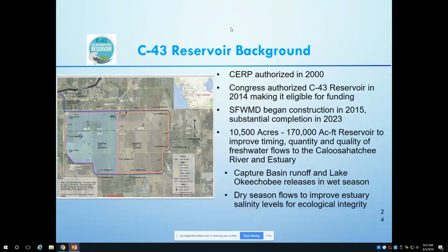But the Congress authorized the C-43 in 2014, making it eligible for funding. It's not the same as funding it. The Water Management District began construction in 2015 on the reservoir, and as I believe was said earlier, we anticipate 2023 as the completion of construction. Janet Stearns, the project manager for probably close to 2 decades on this project, will be speaking later this afternoon in much more detail on the reservoir.